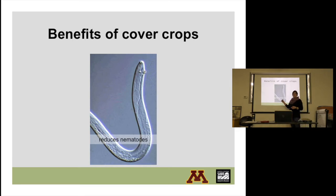Certain cover crops can inhibit pests, particularly harmful nematodes. Some people plant sorghum Sudan grass specifically to control nematodes. What are nematodes? They are these funny little microscopic worms, and essentially they can be disease vectors in your soil. And they're amazingly difficult to get rid of once you have them.